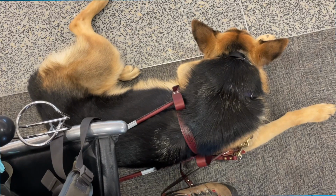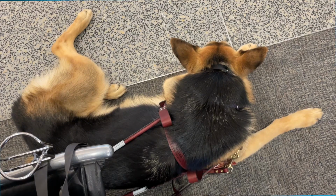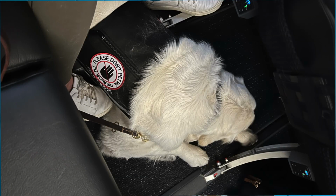The next thing I do is get to my gate with plenty of time. I'm going to go up to the counter and talk to the agent at the counter. If I don't already have bulkhead, I'm going to ask if there are any seats available that have an open seat or an open middle seat next to me. That'll give myself and my dog a little bit of extra space if they have it. If they don't, oh well, we're flying with them tucked underneath.